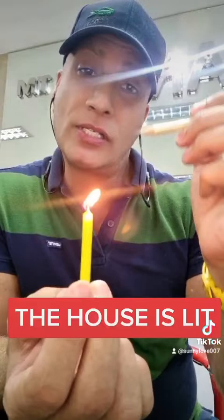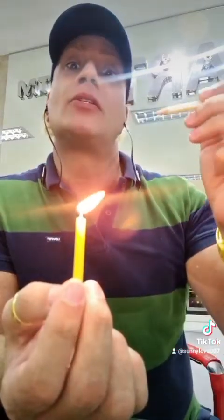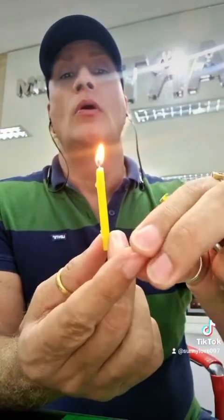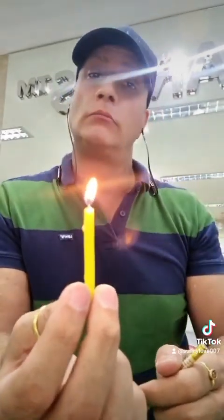If you say the house is lit, it doesn't mean the house is on fire. Okay? That means it's lit bright with lights. Oops. All right. That is a little bit about candle.